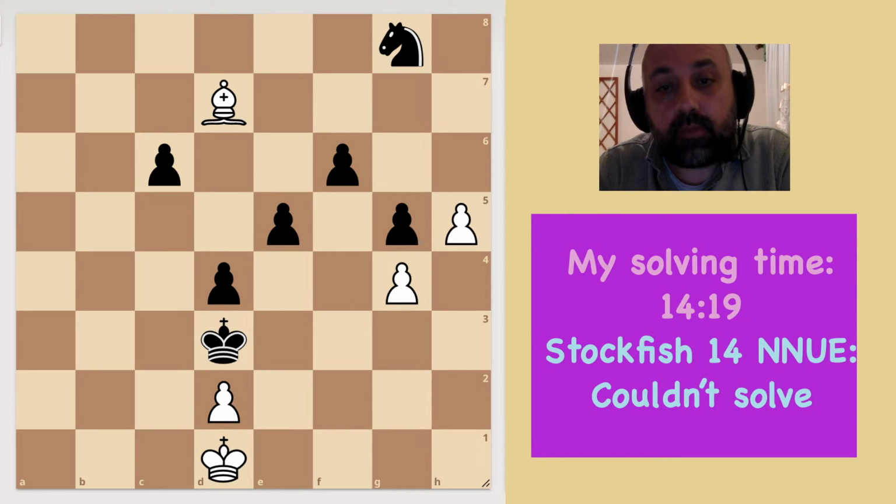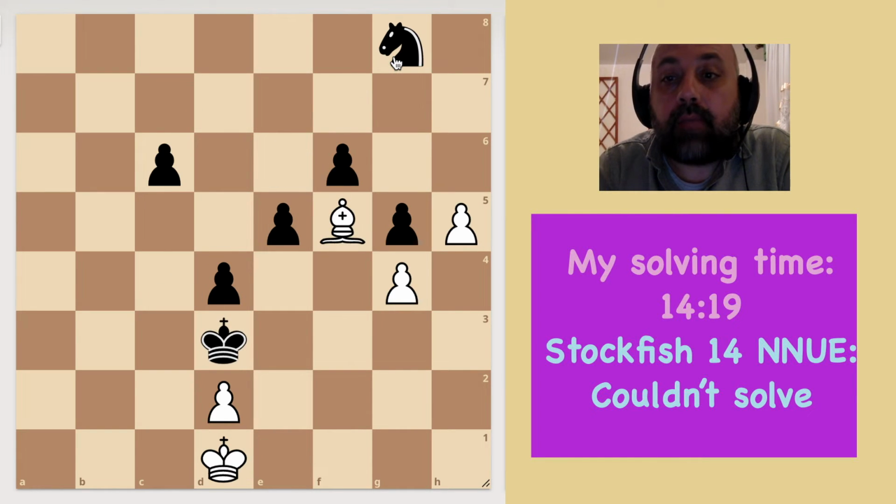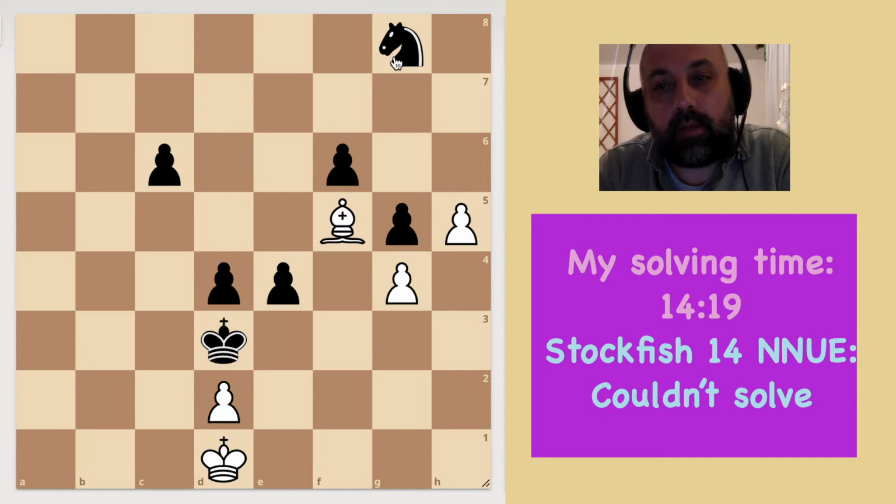Now comes the first precise move. Bishop f5 check. If the king escapes, we pick up the knight. That's a double attack, check and attacking the knight. So the king can't escape, he must block. Now comes the first hard move to find. Also, I forgot to say, you can try and solve it. You can start from here if you want. Maybe it's going to be a little bit easier.